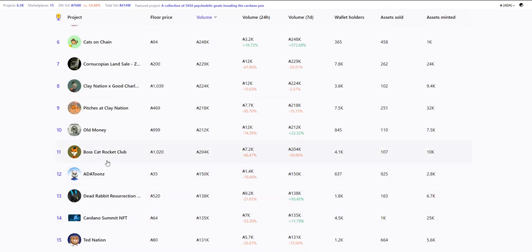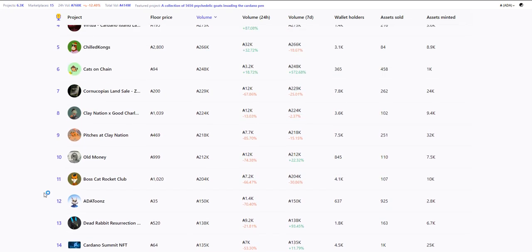Number 11 is Balls Cat Rocket Club. 13 is Dead Rabbit Resurrection Society, Cardano Summit NFTs, Ada Tunes. Actually, I kind of thought they were a rug pull, so that's interesting.